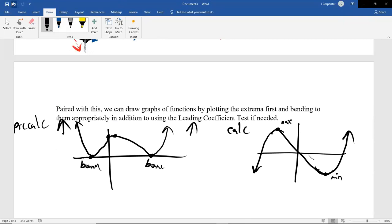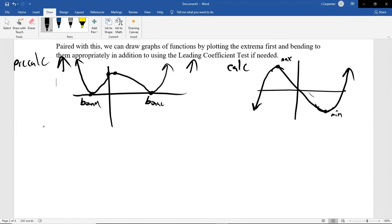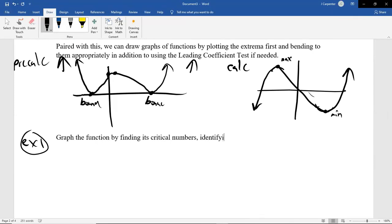So we're going to try graphing some lines in this respect. Example 1. Graph the function by finding critical numbers, identifying the specific extrema, and behavior if needed.